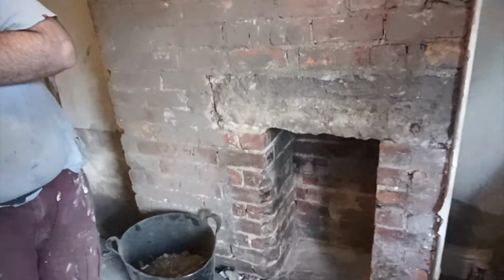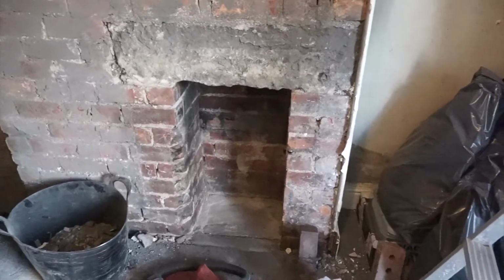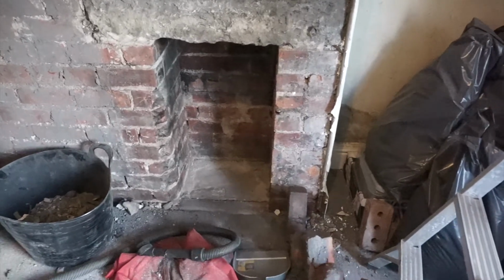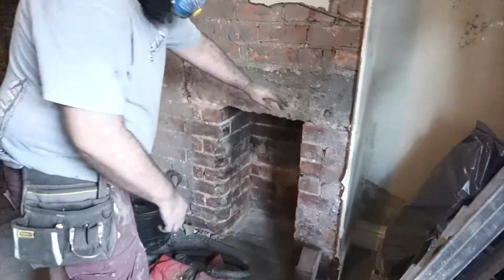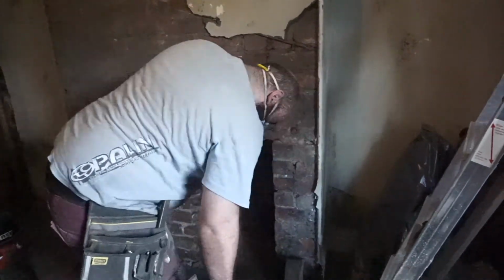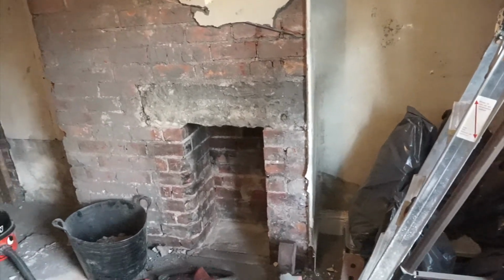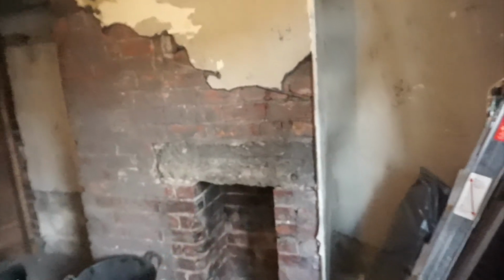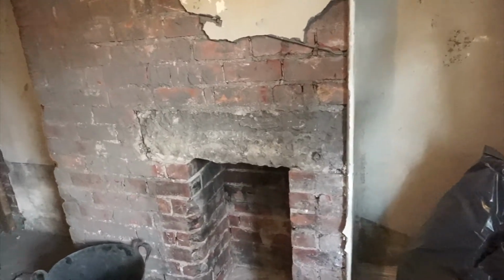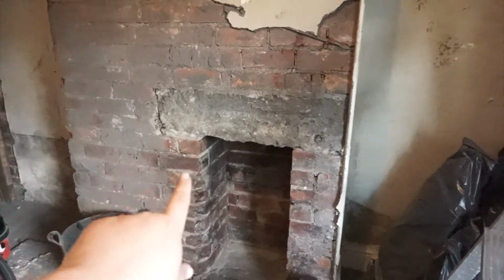So, we've exposed this, oh, what's it doing? Oh yeah, it's still recording. We've exposed this original fireplace, which we were hoping there would be a fireplace under here, but we had no idea what it would look like. Both of us were secretly hoping for one of those beautiful Victorian cast iron things. We weren't so lucky, but there's this beautiful stone lintel which is very similar to the one we've got downstairs in the kitchen. So what we're going to do is keep this exposed.